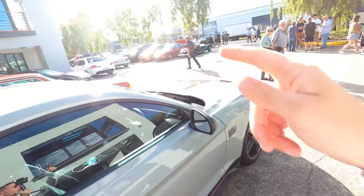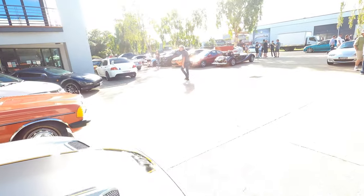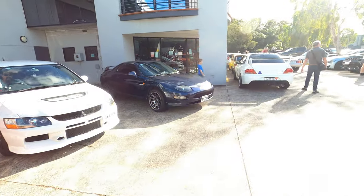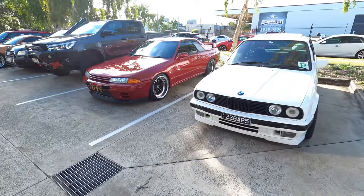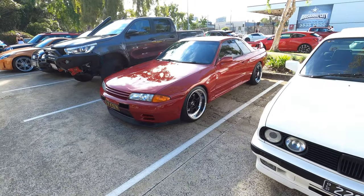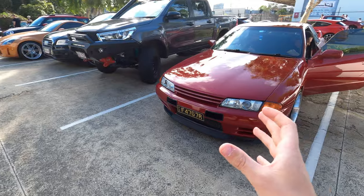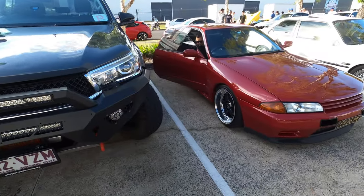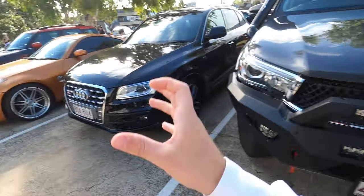I just saw a Lotus Esprit pull up to the meet as well, which is pretty cool. You see the Evo parked up there next to it, and there's the Evo wagon also parked up next to the Mitsubishi FTO. Check this out. We got the R32 GTR. These cars are absolutely gorgeous. Like literally, this is the epitome of Japanese engineering. This thing dominated Australian races. It's such a cool car, so historic, and this is awesome.